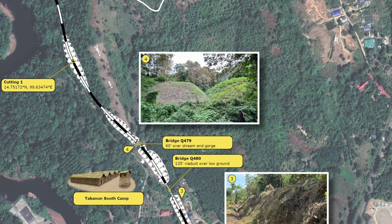The railway then extends out onto a short but high embankment leading up to Bridge Q479, a 60-foot bridge over a stream and gorge. But I saw no running streams at any of the bridge sites when I was here in the dry season, so all these streams were only active during the rainy season. Photo 4 shows what remains of Bridge Q479 as viewed from the road.